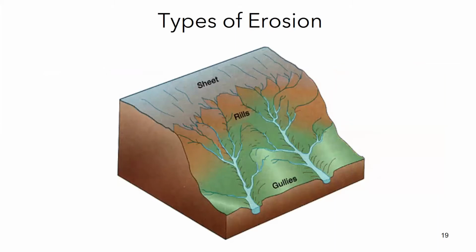So along a hill slope or in a watershed, erosion transitions from sheet erosion to rill erosion to gully erosion. Sheet erosion tends to be in the upland portions or at the top of the hill slope. And it's a result of raindrop impact or a thin film of water that accumulates and flows over the surface. So kind of a shearing, very thin film that flows over the surface.